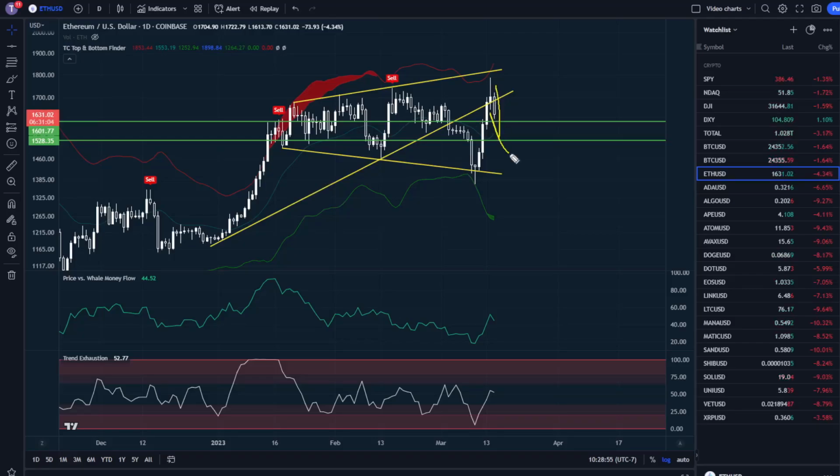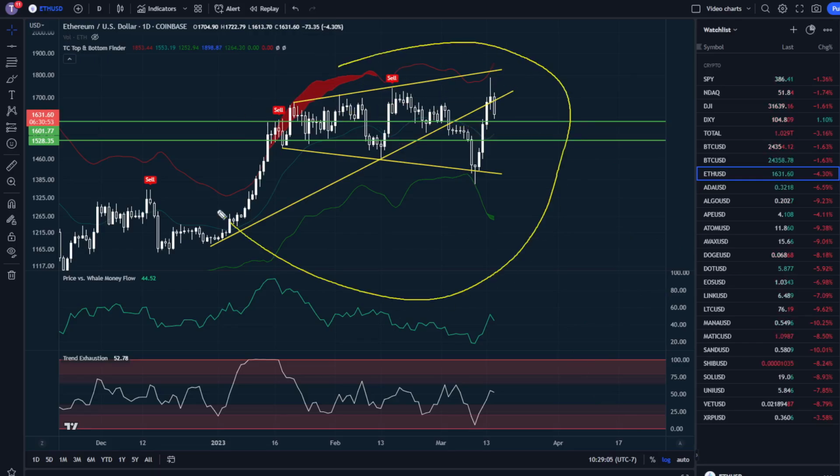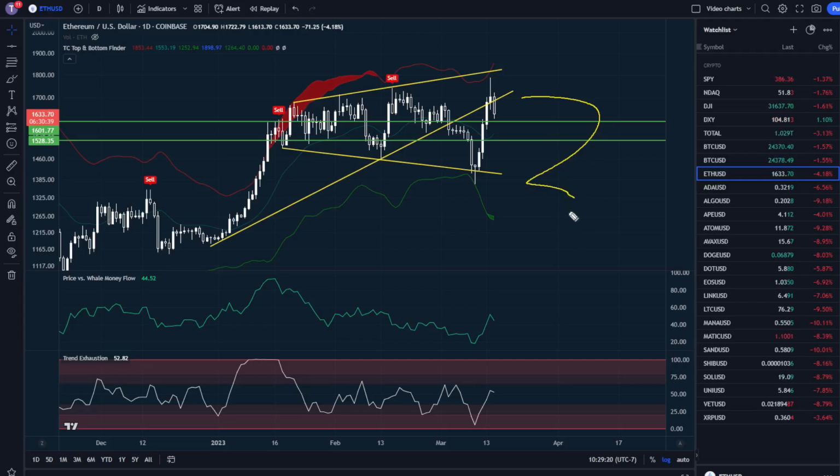Ethereum has begun its descent along with the rest of the crypto market here after rejecting off of the ascending resistance line on this broadening triangle pattern. In this video, I'm going to let you know where I think Ethereum's going next with technical analysis.